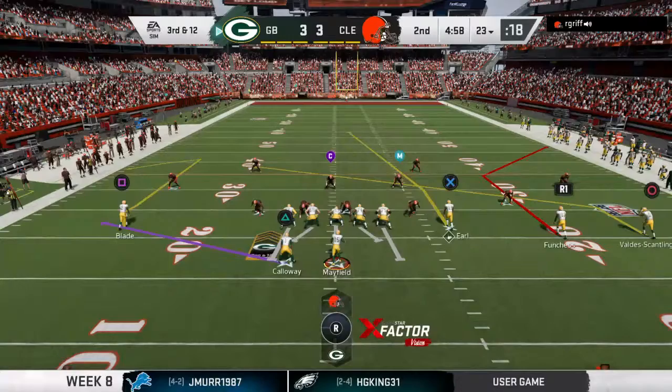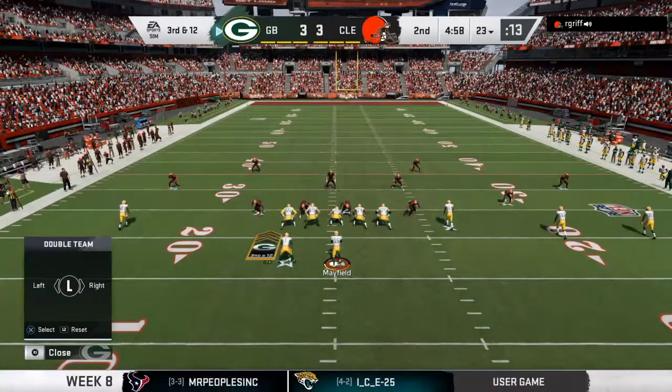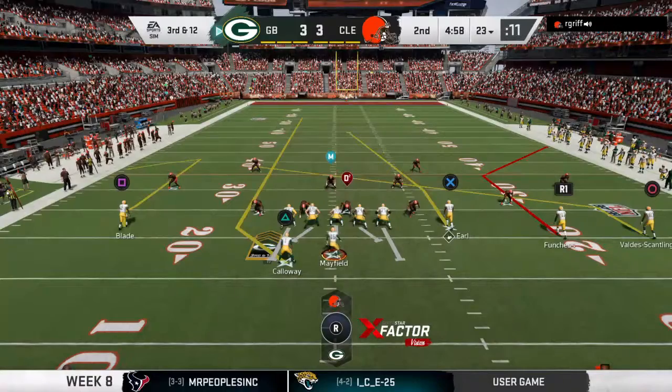Hey, Haywood. 31's the mark. Pick me up. Here we go. Say. Wall, get wall.